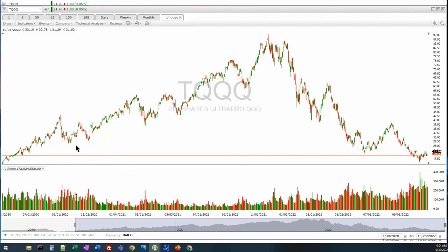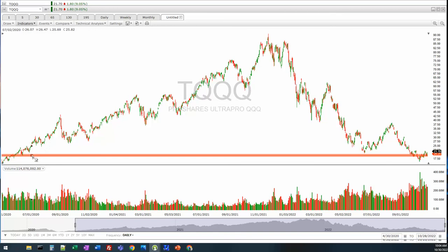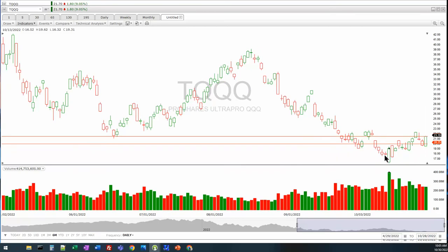Watch this. Oops. Hold on, let me draw another trend line here. Right? It makes sense where I drew it because I'm just looking at the bottoms of something, right? Bottom or top, whatever. Okay, so I drew two trend lines. Let's zoom in on the last 6 months. Okay, so that's TQQQ. So this is the daily chart.